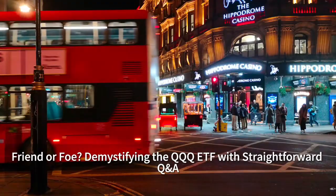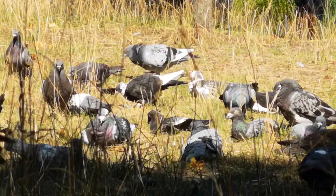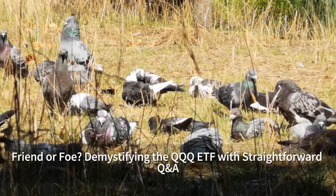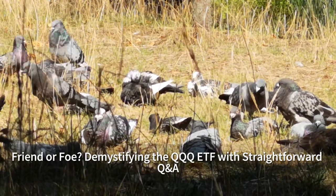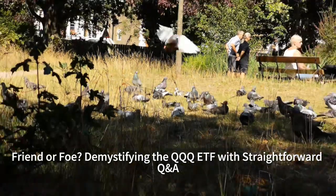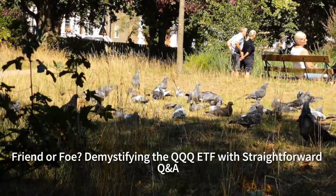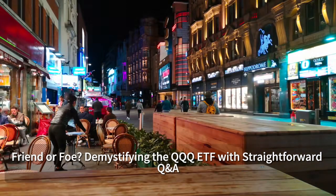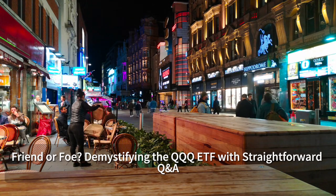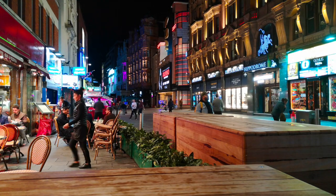Is QQQ right for me? Whether QQQ suits you depends on your investment goals and risk tolerance. Suitable for growth-oriented investors seeking exposure to leading technology companies and comfortable with higher volatility. Not suitable for risk-averse investors, income seekers, or those seeking broader market exposure beyond the Nasdaq 100. Consult a financial advisor for personalized guidance to determine if QQQ aligns with your financial goals and risk appetite.